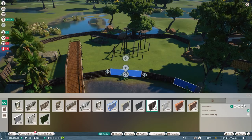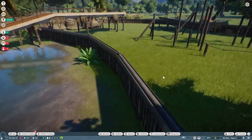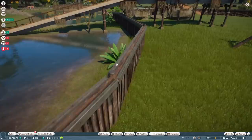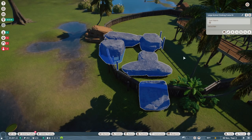Wait, how's that work? So what you do is you do this, and then you come up and you hit climb-proof barrier, and it makes a little metal thing, so they can come up, but they can't get out. However, I was going to say, what about the... Okay, now on all of this spot, the large animal climbing frame.